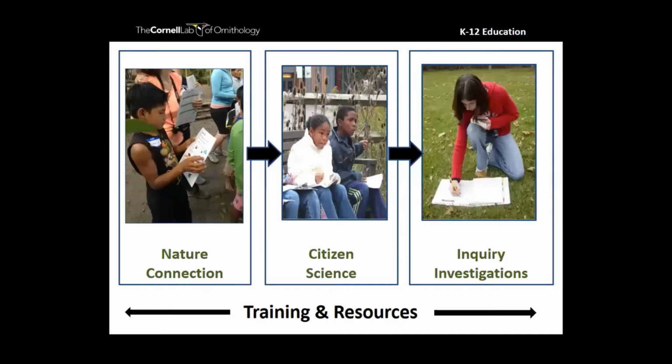And basically, we have 3 pillars in our program. The first being nature connection, getting kids outside and giving them a sense of place, providing fun, hands-on activities, citizen science, and on into inquiry investigations that build real science practices. And I'm going to share some examples across those 3 pillars. And later when Leah starts, she's going to share the strategies that help us reach girls and other audiences really well through STEM. And so I'd like for you to keep in your mind how these 3 pillars connect with those Sci-Girls strategies.